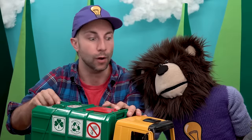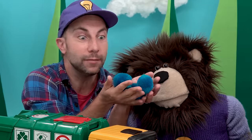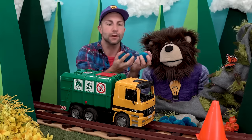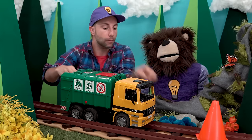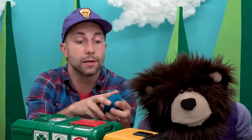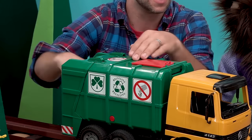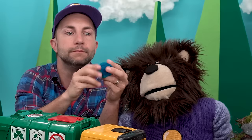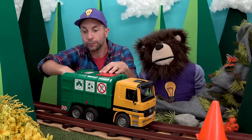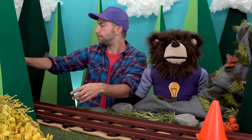I have an idea. Why don't we pretend that all of these blue puffballs are recycling materials and put it in the recycling truck? Yeah? All right, let's do it. All right, so I have some paper right here. Oh, I have some cardboard right here. Some glass bottles right here. Some tin cans right here, some aluminum cans, and what should we pretend that this is? Cardboard? Okay, there we go, in the back of the recycling truck. And beep, beep, beep, beep, beep, beep, beep.